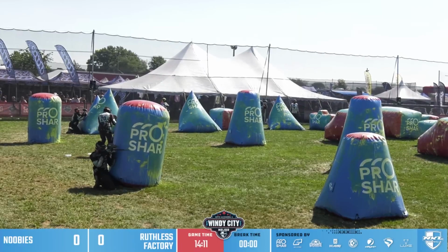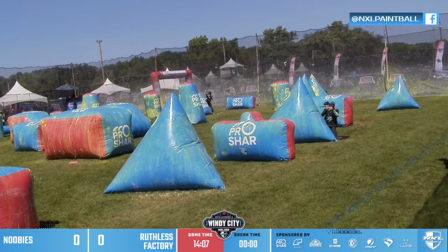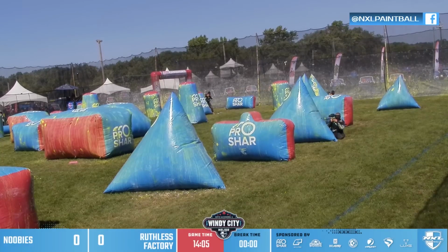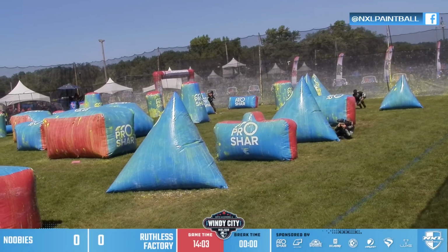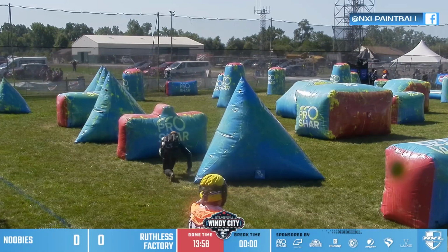So the Noobies, even though they're stuck in the back line, now they peel off the Dorito side brick. The Noobies started off with poor position, but with poised gun battles are now up bodies, just peeling off Ruthless players one at a time. Yeah, Ruthless is overextending a little bit.